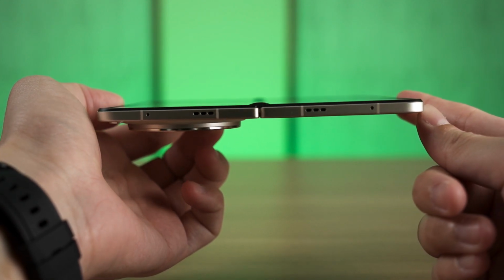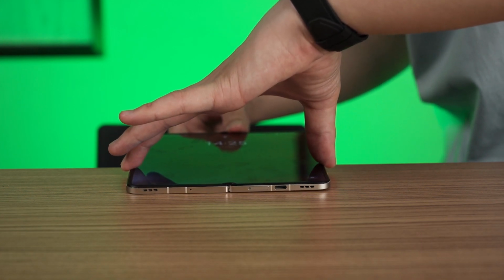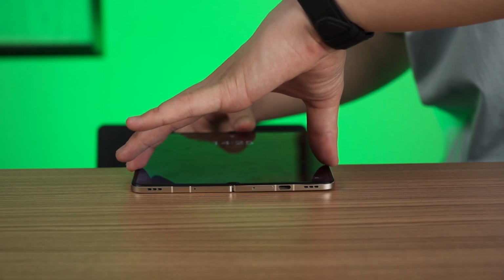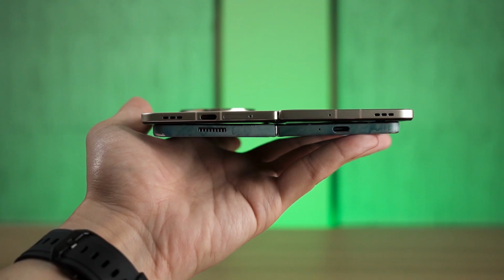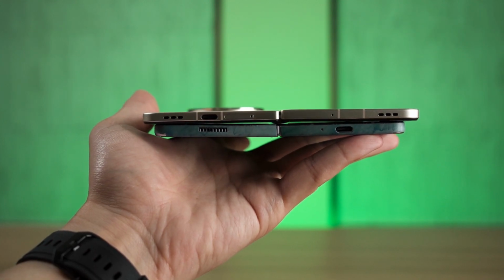If I place this phone on a flat surface, you can see that rocking motion. Now, is this a big deal? Well, honestly, no. I didn't even realize this until that guy pointed it out. And yes, I did look at a few different units of the OPPO Find N3 Fold, and all of them have this same quote-unquote issue.